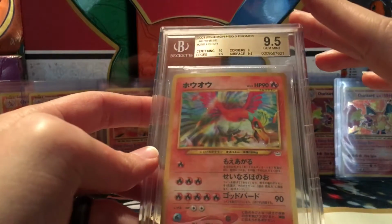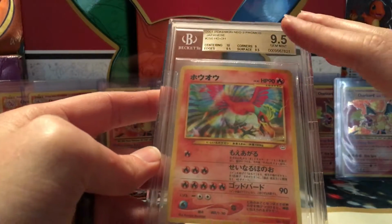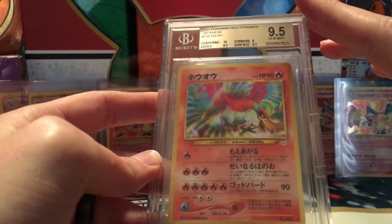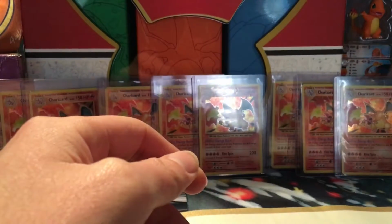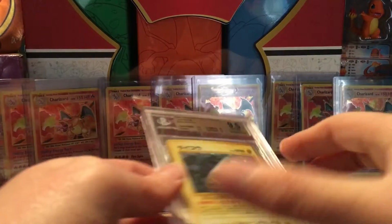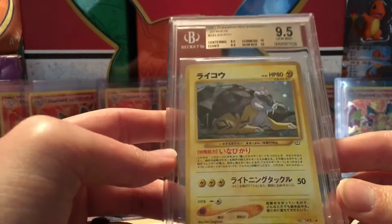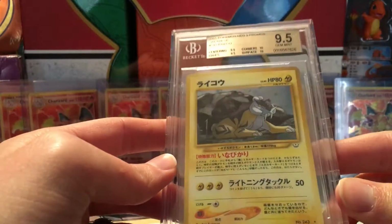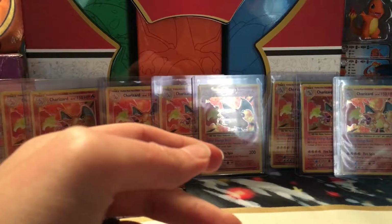Next up, we got the Neo 3 Ho-Oh. This came back as a Gem Mint 9.5, with a 10 on the centering, 9 on the corners, and 9.5 on the other two, surface and edges. And then going along with the Neo 3, we got the Raikou in Japanese. This came back as a Quad++. Really, really happy about this grade. I really like the legendary dogs and their original artwork.